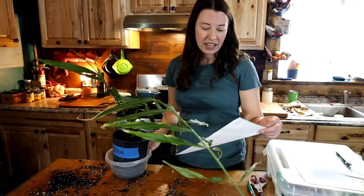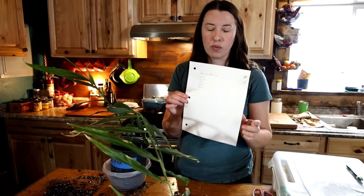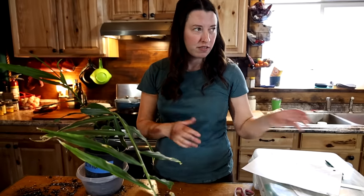I forgot to mention that I also am keeping a little list of what I'm planting and when, or what I'm sowing and when. I had an old one of these, but since we're in a new climate, I'm gonna try to kind of make a new one.